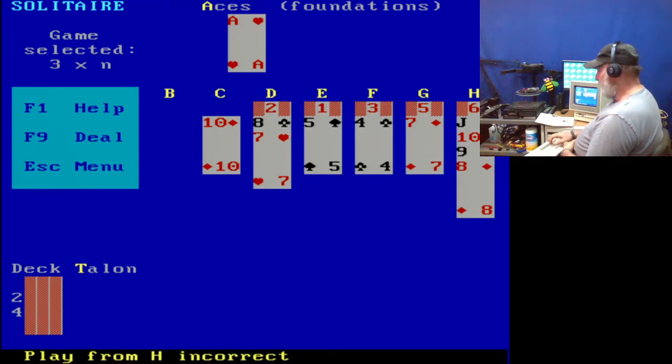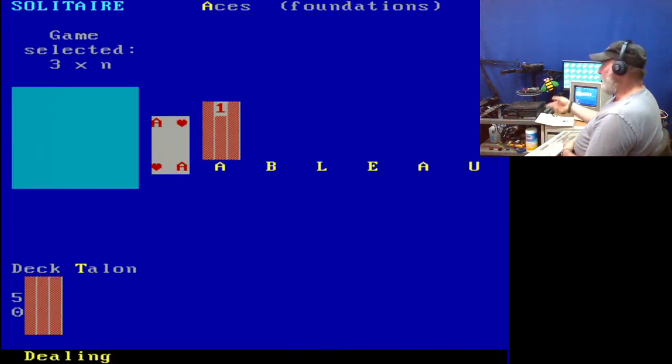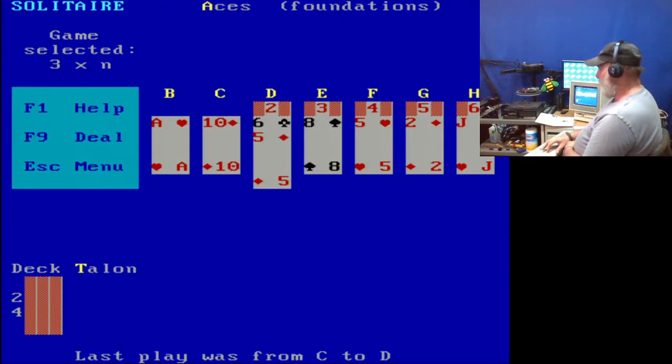Play from H is incorrect. Okay. Oh, that does a re-deal for the whole deck. I was thinking that you go through and turn the card. But kind of cool for the representation of this 80 character screen to, of course, we can play the B up.